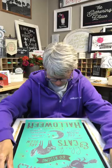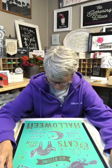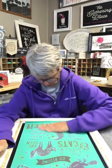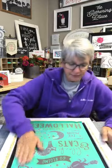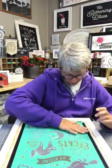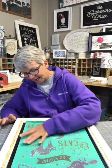I am going to center my transfer and hopefully make it straight. You want your transfer to be straight. Right? Straight is good. Don't want it to be crooked. And then I'm going to swoosh out all my air so I don't have any air bubbles. That's how I get a nice, clean, consistent chalk.